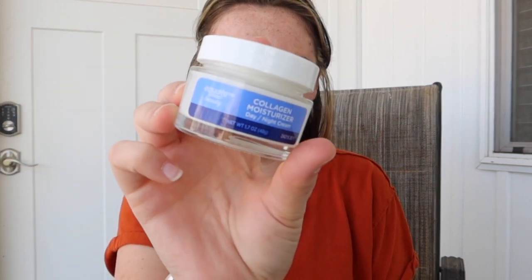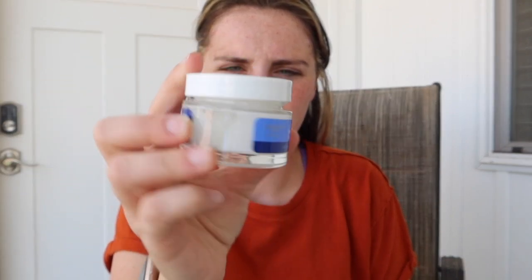All right, now that that is done, I'm gonna go ahead and put on my day/night cream. This is just stuff I got from Walmart. It's not expensive. It's the Collagen Moisturizer Day/Night Cream.